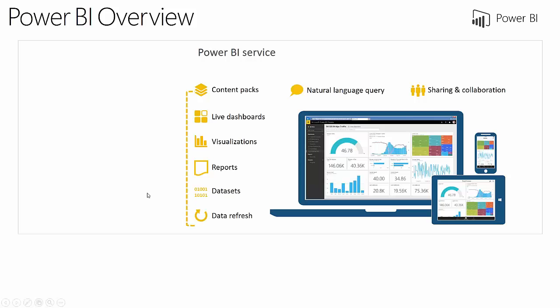And finally, we've got data refresh. This refreshes the data in Power BI, whether it's cloud or on-premises data. On-premises data is refreshed using a data management gateway service that allows you a very secure connection to your on-premises data without the need to make any incoming holes in your firewall.